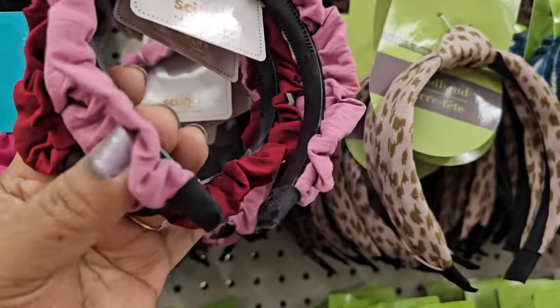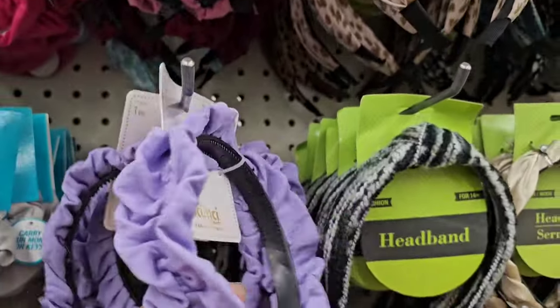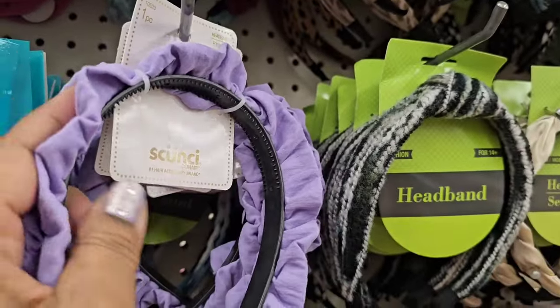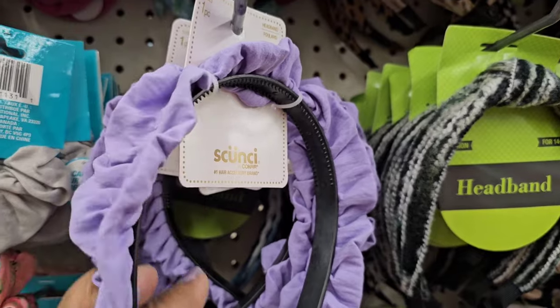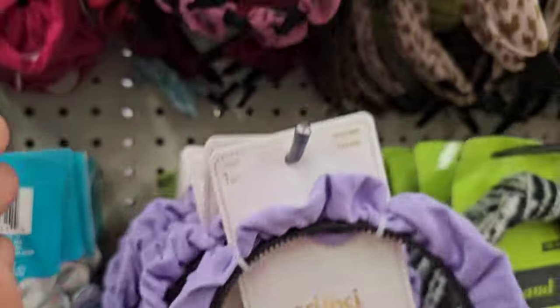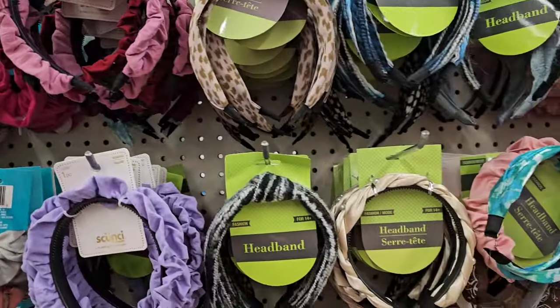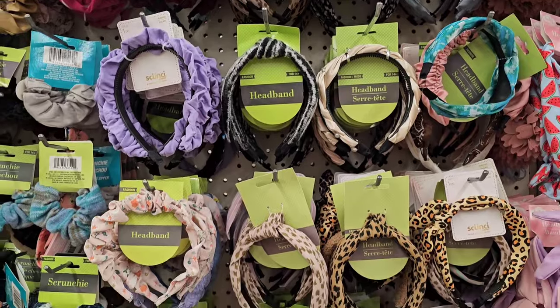So these scrunchy headbands caught my eye, and they also have them in this purple, but I like the swirl. How pretty it is. That is gorgeous. So they have the purple and those two colors over there. The rest of the headbands are here.